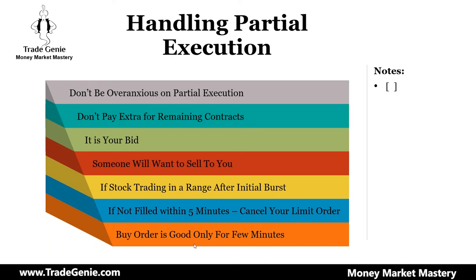So you need to get filled when you want to get filled. If not, then you cancel. So this is just a general common sense in trading. Your buy order should be good for a few minutes. Otherwise, you just cancel it and move on.